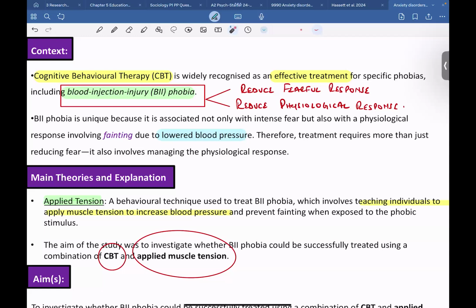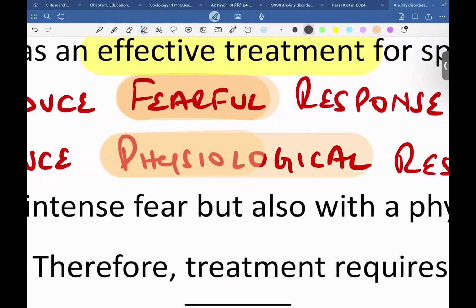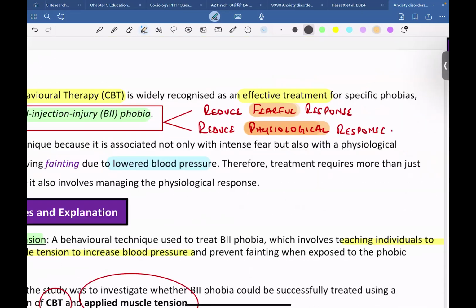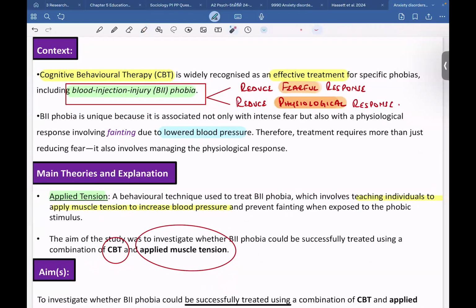When we talk about blood injection injury phobia, not only are you trying to help the individual reduce that fearful response, but at the same time you would want to help that individual reduce the physiological response to it as well. Along with the fear, you want to help that individual get over the physiological negative response, which in this case is referring to the act of fainting.